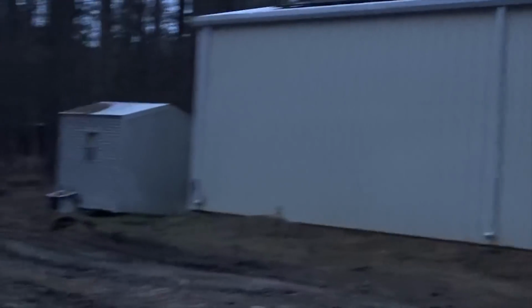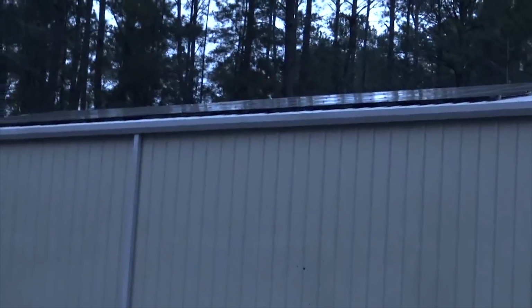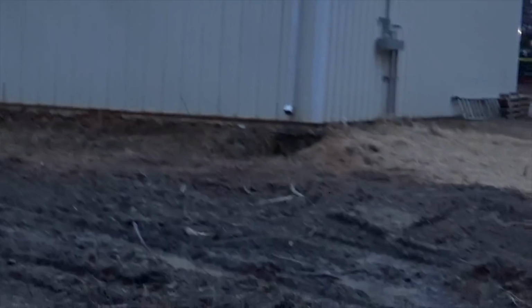So siting it, making sure the shading is good, I mean lack of shading, trees that need to be cut. That's what we did here when we first came. We just made sure they cut the trees down so we can get some good production on this array. So 10.8k on the solar array and 1.8k on the air conditioner.